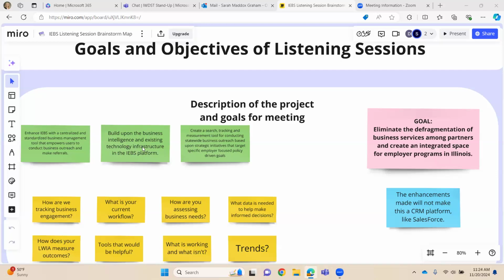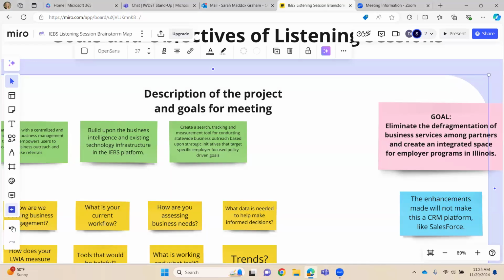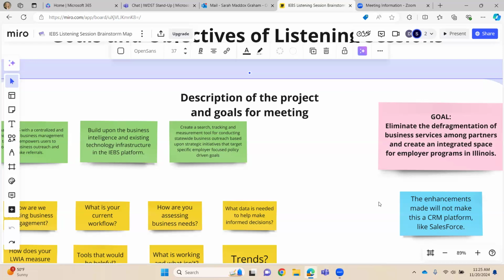We want to build upon our current business intelligence and the existing technology. So the goal is to create a search and tracking measurement tool for conducting our statewide business outreach. And we want to target specific employer-focused, policy-driven goals. So again, we want to eliminate the fragmentation among our business partners and create a unified, integrated space for all of our employer programs in Illinois.